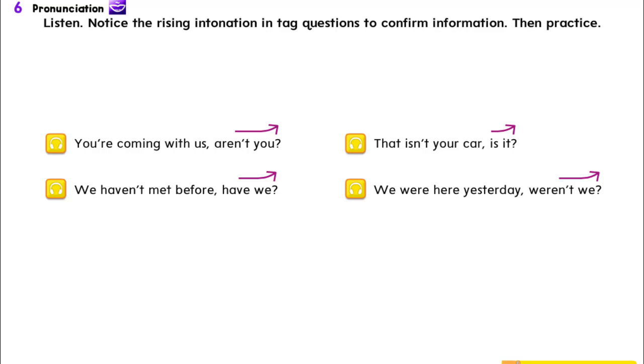You're coming with us, aren't you? We haven't met before, have we? That isn't your car, is it? We were here yesterday, weren't we?